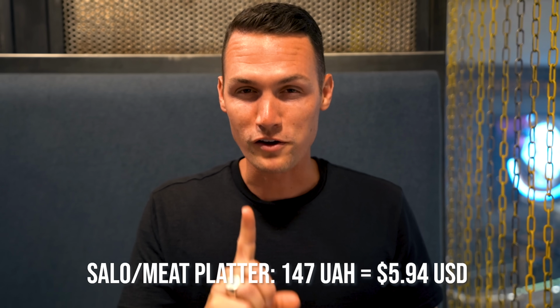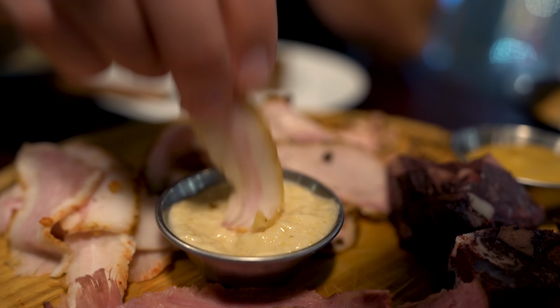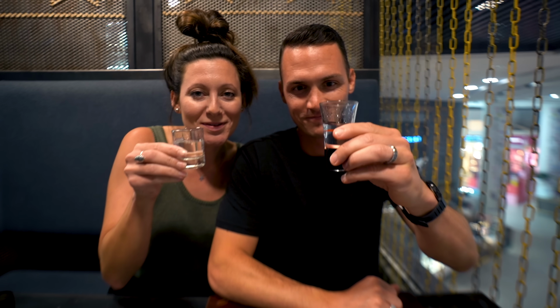Oh, it burns so bad. I have no clue what salo tastes like. All it tastes is horseradish. It was a heavy serving of horseradish. It tastes kind of like salty bacon. Like that's the closest thing I can compare it to. Like bacon with a really weird texture. Not bad. Okay, we've heard that the only way to wash down your salo is with vodka.